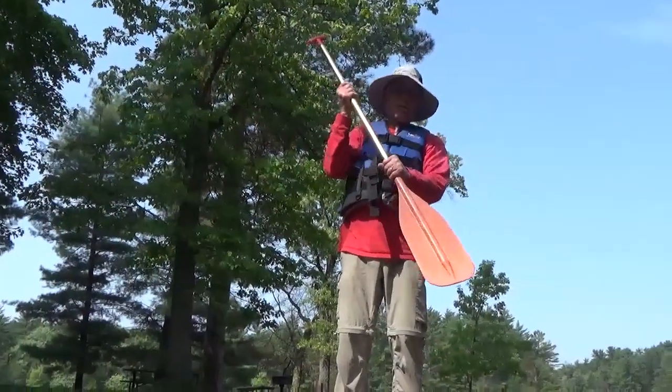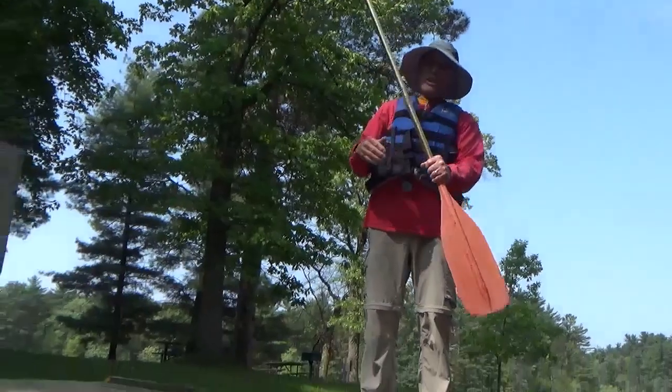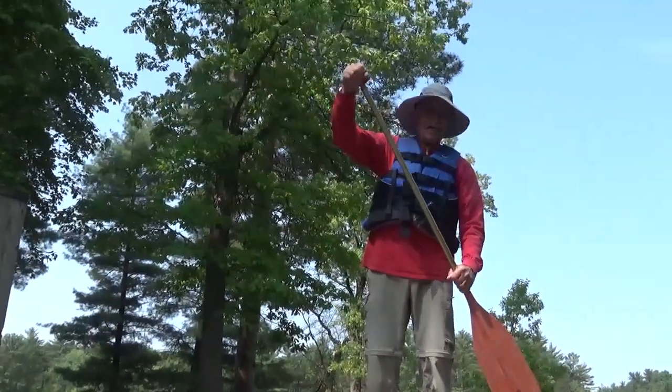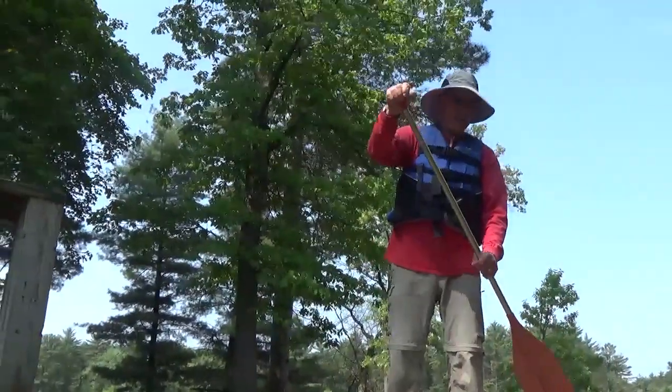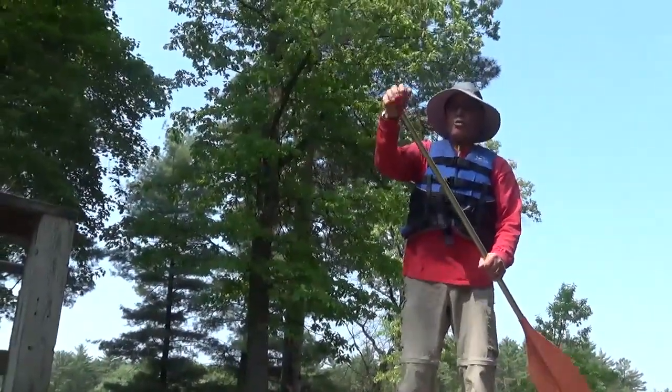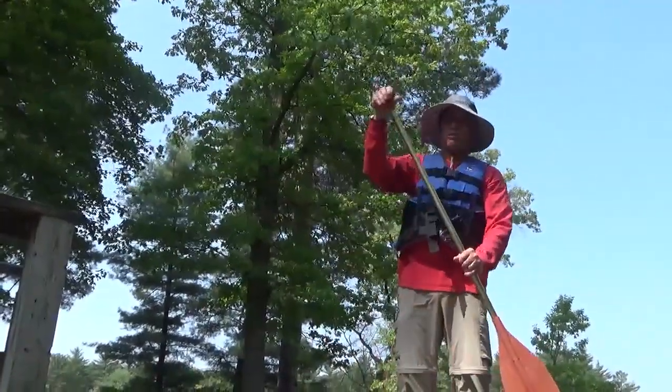And the hand goes down here, knuckles out. The other hand goes up on top. That helps you paddle, but also it makes sure you know where this end is so you're not hitting the person behind you or next to you.